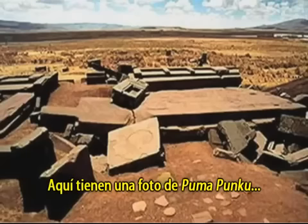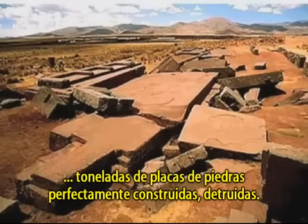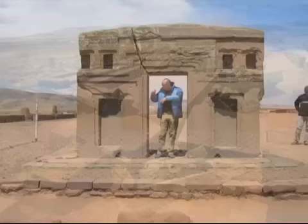You have here a picture of Pumapunku, a very strange place close to Tiahuanaco in Bolivia, and you see tons of stone plates with perfect work on it, destroyed. Maybe this was the reaction to the big impact in Argentina.